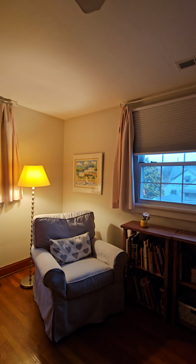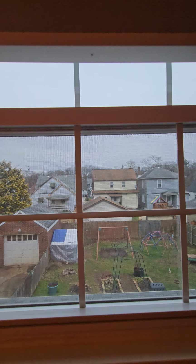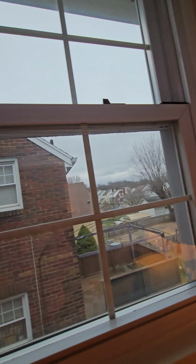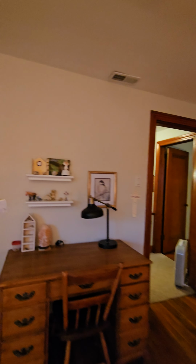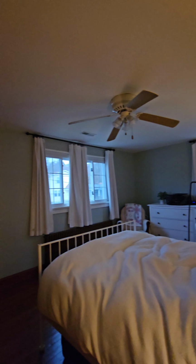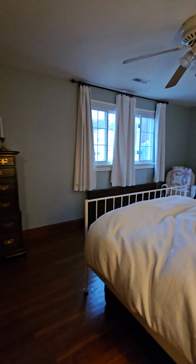Another pretty nice sized room in here. The windows all look pretty darn good. They might not be like brand new windows, but they're definitely in pretty good shape. Another good size closet. This would probably technically be the master. It seems like the biggest one. But they're all pretty nice sized.